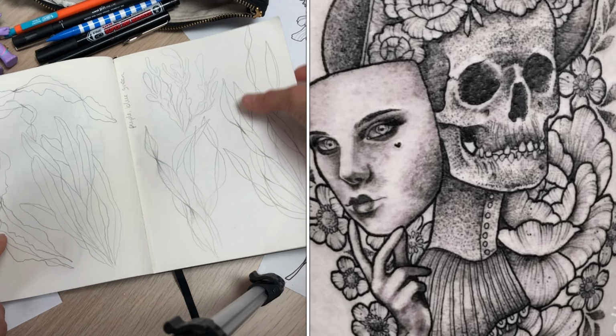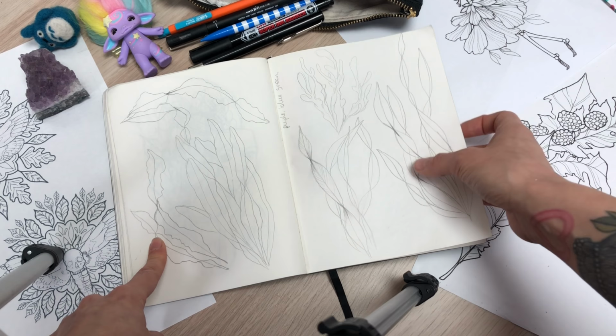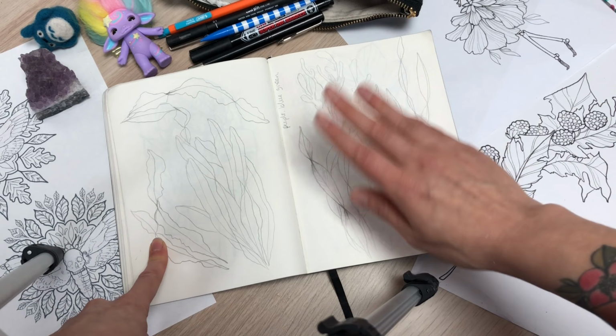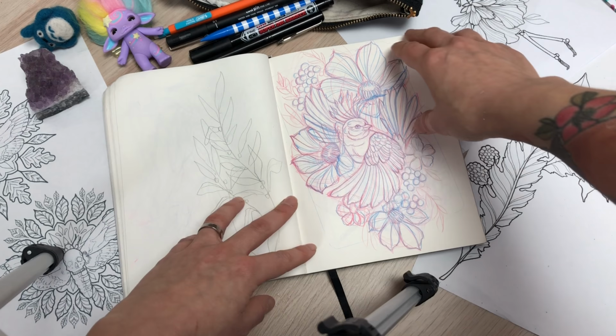And these are background elements for a sleeve that I was working on last year. So in the foreground, it's all trilobites, like ancient animals. And then these are all the background elements of the seaweed, which we're going to color in all different colors as we go along. I think so far we've got the whole sleeve lined, and I need to color in all the background elements.